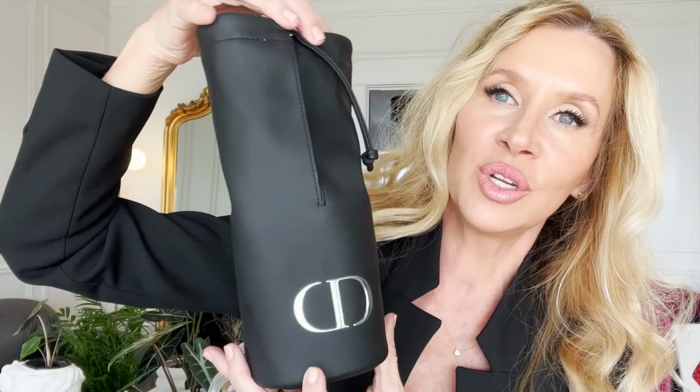And then my gift at the counter was this really cool brush bag. And oh gosh, I need to go ahead and show you my favorite thing. But in here were some samples, some fragrance samples and things like that.